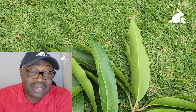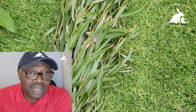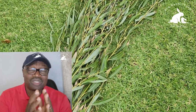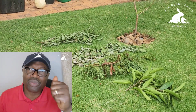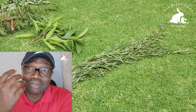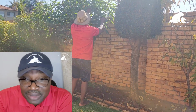Now, look, tree leaf hay is a huge topic, and I think if we can narrow it down and make it manageable, it will be a worthwhile conversation. That is what I'm going to attempt to do, because the list of trees that are available is just huge, with various nutrient compositions, from protein, crude fiber, ash, and others. I'm going to try and squeeze this topic into a video of probably about 5 or 6 minutes.